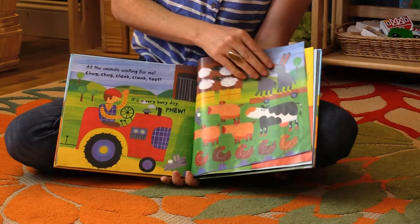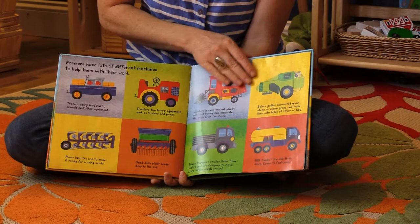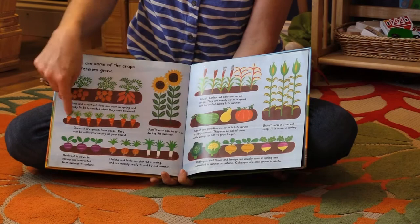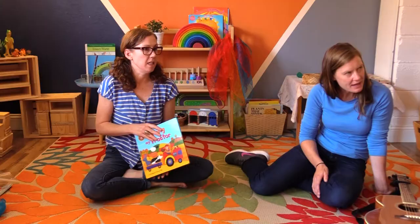And I'll show you quickly, these are a lot of different vehicles that you can see on the farm, a lot of different machines to help farmers with their work. And then a lot of different crops that farmers grow. Look, I see some wheat, barley, and oats, like in a song we sang the other day. Oh, I see some carrots growing over here and some sunflowers, corn on the cob. There's a lot of yummy food in there. All right. The end.